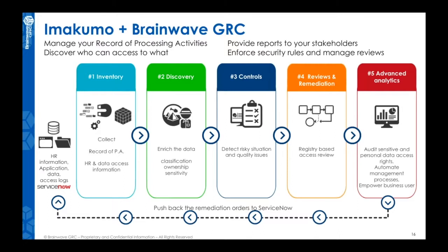And finally, with the fourth and fifth modules, you will be able to orchestrate the reviews on the people that can access processing activities. These two modules are based on the workflow engine that is in the Brainwave GRC solution. So I think we can go further with some demonstration. Of course, let's switch to the demonstration right now.